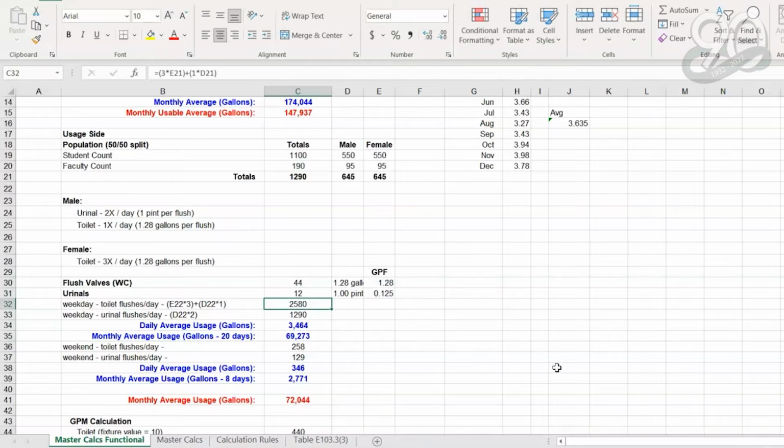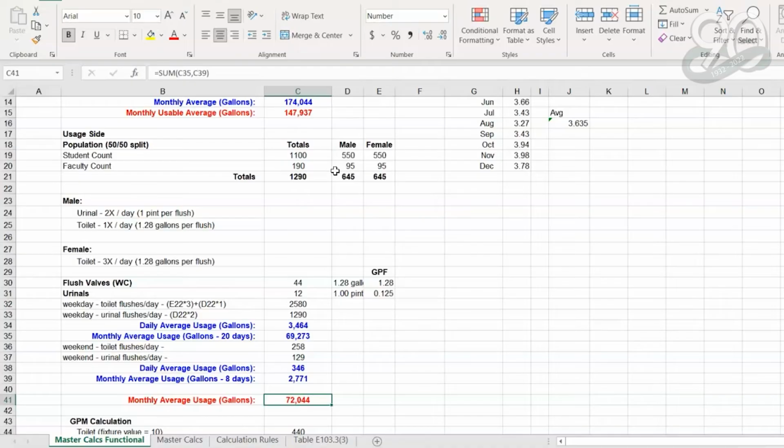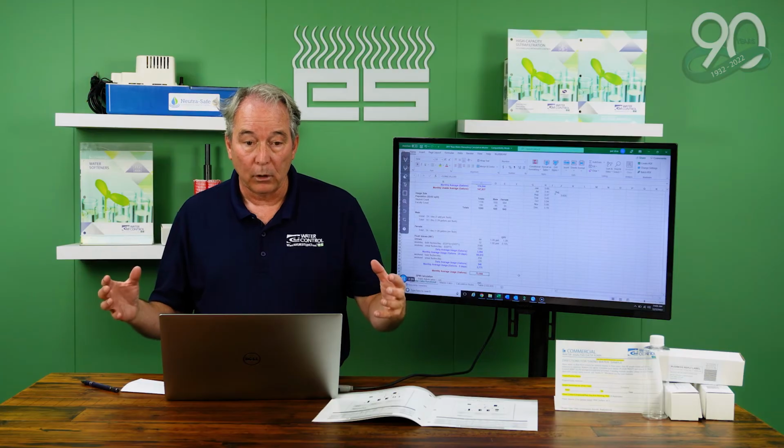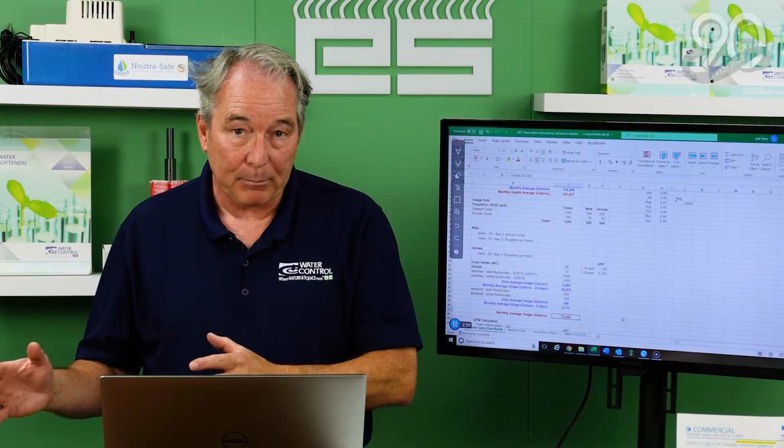From these calculations, using your standard flow rates, we're seeing that they're going to need 72,000 gallons of water a month for their toilet flushing. So as you can see, we can collect 148,000, but we're only going to need 72. In this case, and it's not uncommon to see this, they've used multiple storage tanks in different locations around the building, and we only needed to tap into one of them.